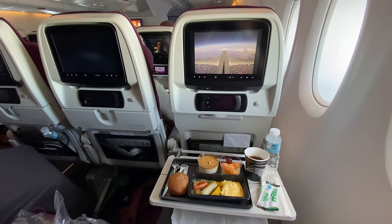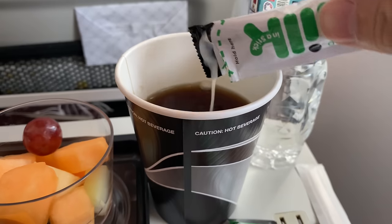Drink selections, including alcoholic beverages, are available. Today I just went for a tea with milk.